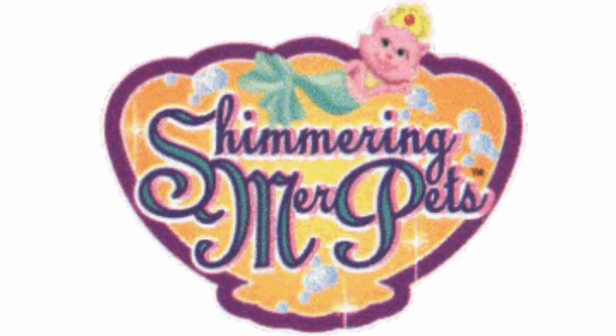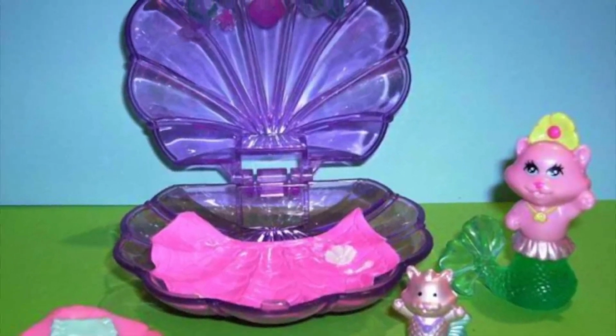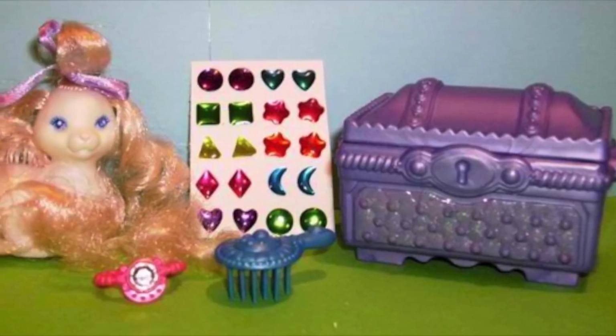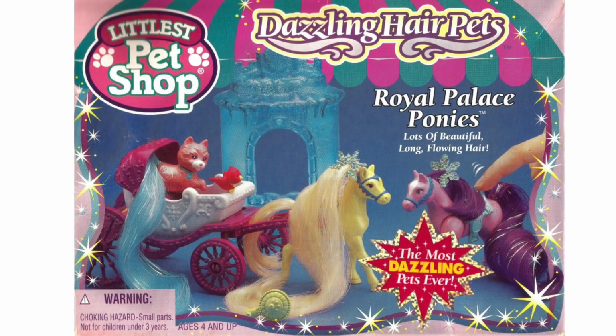1995 to 1996. Shimmering Merpets. This range featured cats and dogs in the form of little shimmering mermaids. Dazzling Hair Pets. This featured cute little pets with crazy long hair that you could style. SeaWorld.